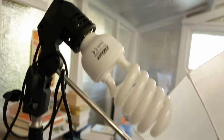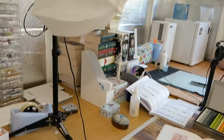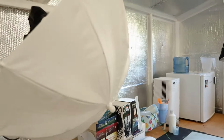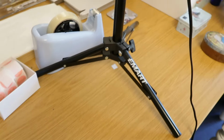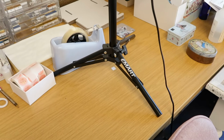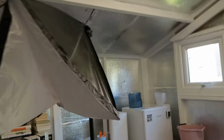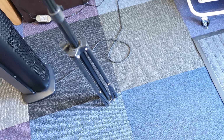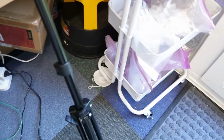So this one's got a daylight bulb, and then it's got a little umbrella attached like this, and that shines a lovely diffused light over the desk. The only problem with this one is the little tripod feet thing. It was on the desk and that really got on my nerves. It was just in the way all the time. This big one with the hood was also on a big tripod with a big footprint, which got in the way.